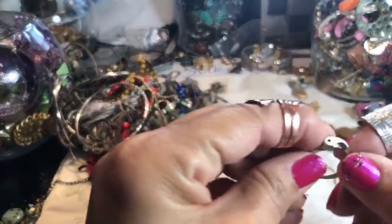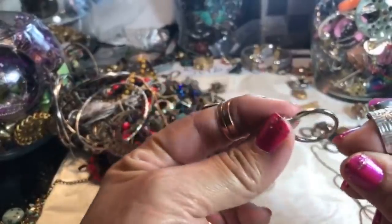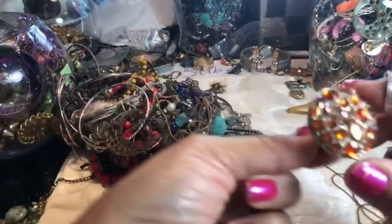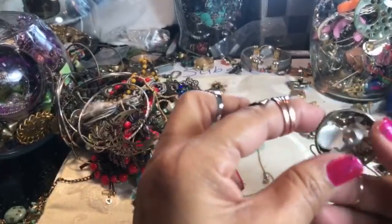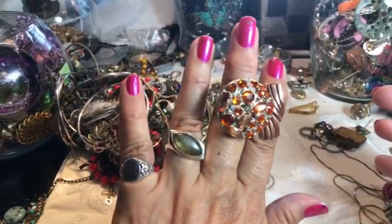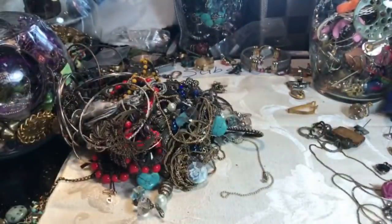Here's a little yin-yang ring. I don't know if that's the yin or the yang there. Here's another ring. Fashion ring, still has the tag. Again, that'll go in the ring lot. Just a big chunky orange ring.